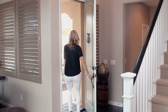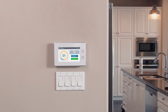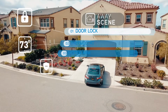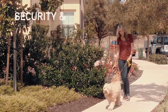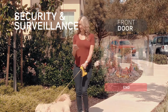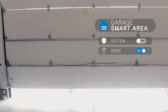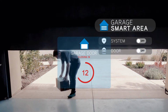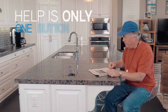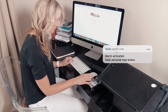The beautiful GC3 offers easy-to-use one-touch arming, ensuring your home is secure and energy efficient while you're away, all with a simple touch of a button. With timely smartphone alerts, you can be in the know while on the go. And the GC3's unique smart areas allow you to unlock specific locations while keeping the rest of the home secure. The integrated 2GIG personal help button gives peace of mind, alerting you when medical emergencies arise.